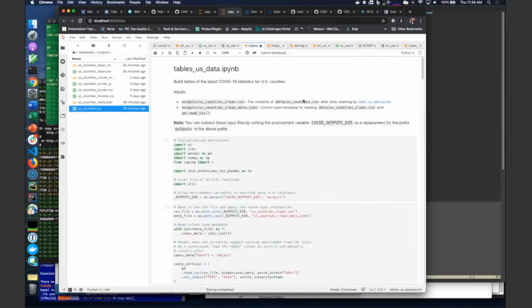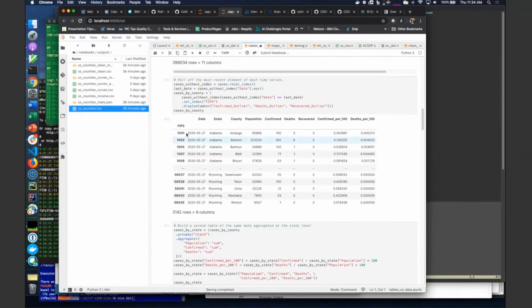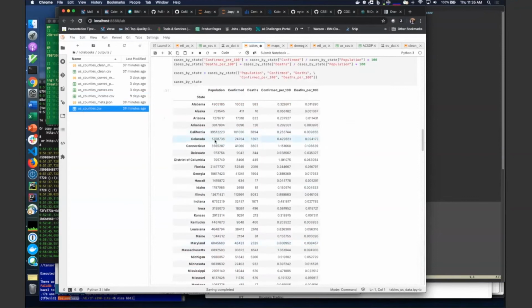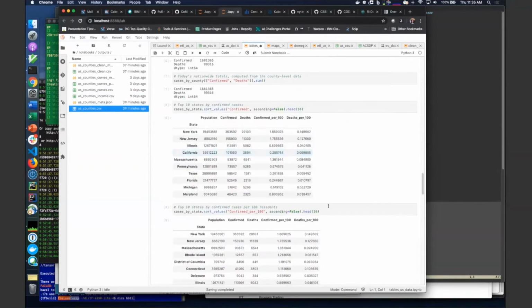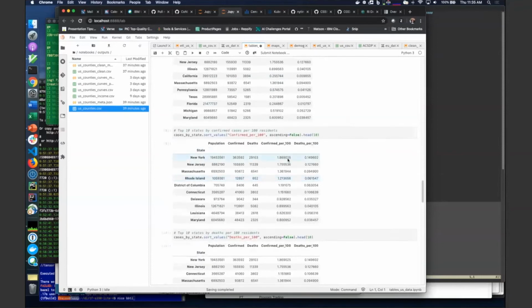We can just pull the last element of those time series, as we do right here, to get the most recent case numbers for every county in the United States, which gives us a useful data set to aggregate down to different levels of granularity. So we can group those counties by state and get total case counts for each of the states. And then we can sort those case counts to get the top 10 states by confirmed cases, or by confirmed cases per 100 residents.